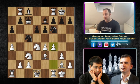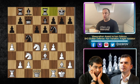So we have now f4, and Vishy is announcing again a beautiful flank attack, although he has also castled kingside. As I said many times, this flank attack is not working, but at least he's trying to create dynamics in the continuation of the game. And now comes the crucial mistake already in the game here by Ivan Sokolov. He plays now the move rook to e8.